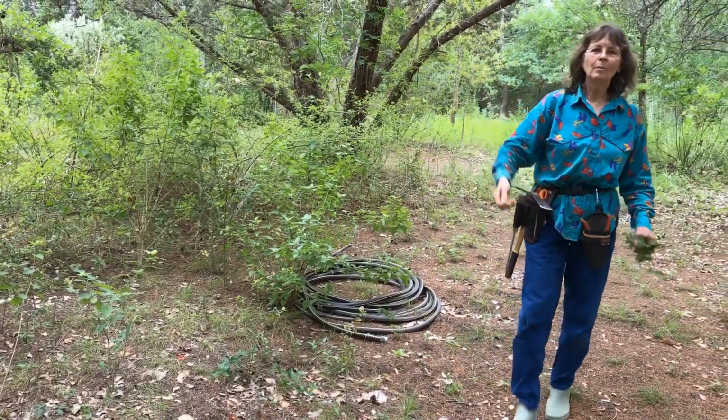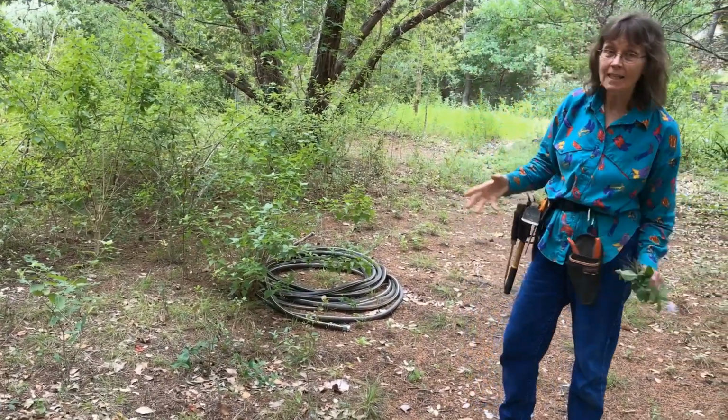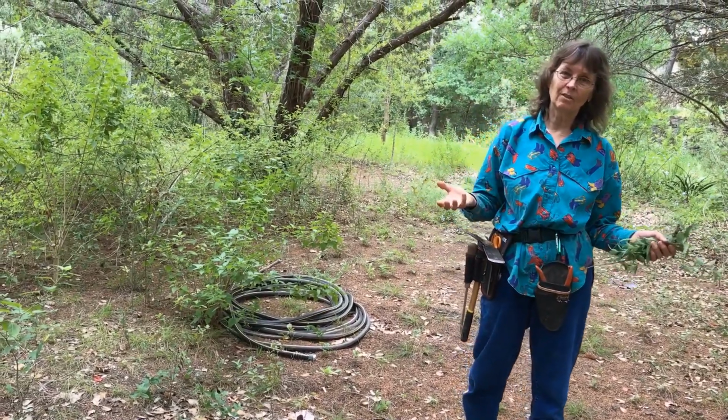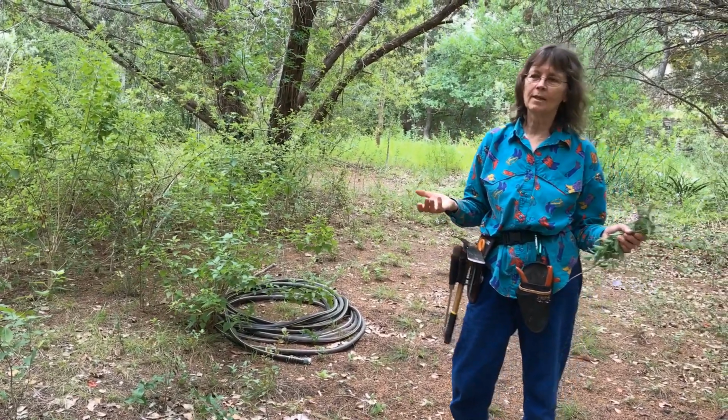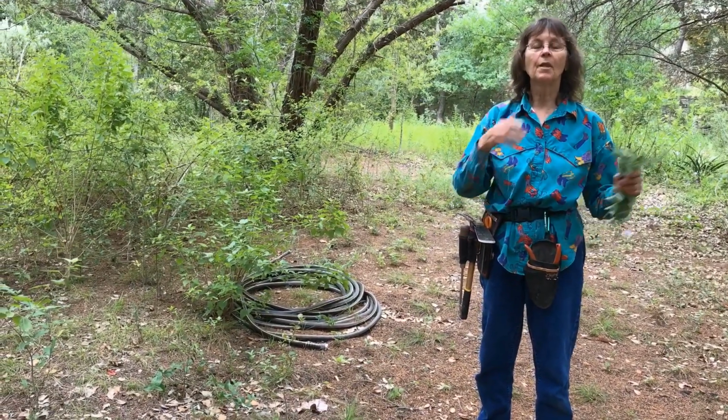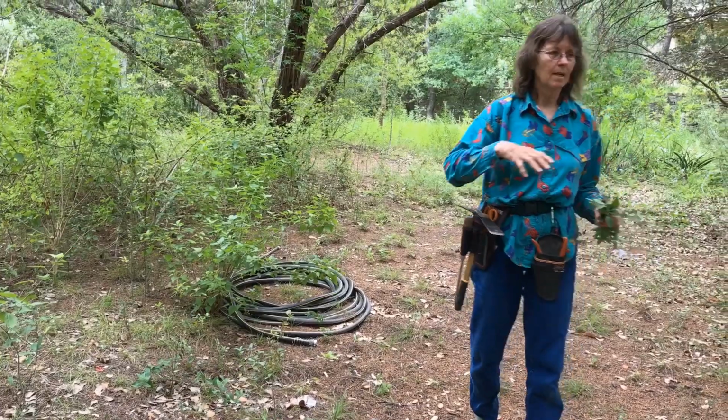Now, I didn't dig them up and plant them there. I put them in a pot so that I could make sure they had enough water, a little bit of fertilizer. I had so much going, I didn't fertilize as much as I could. Anyway, I grew them till they had a good root system, and then I put them in the ground. They're the ones you've been seeing that are quite large.